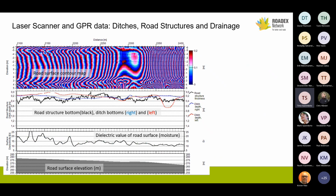Another example of this: when you combine it with GPR, you can also make with the LiDAR a surface contour map, a contour showing colors, what we call a rainbow map, showing the shape of the road if you have a deformation. But the biggest and most interesting issue here is that this black curve is the bottom of the road structure. For instance, here it's about 40 centimeters, here about 30 centimeters, less than 20 centimeters total thickness. But these red and right ones are ditch depths. In these areas, you are seeing ditch depth almost at the surface level.